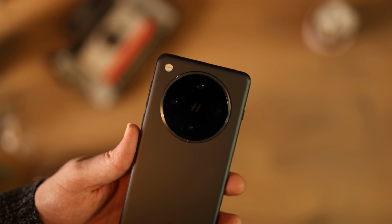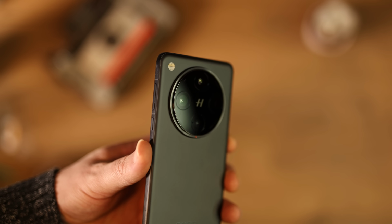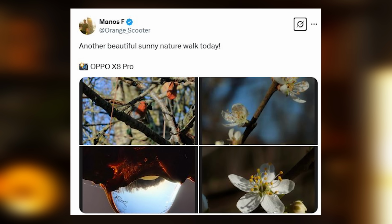Either way, I'm sorry that I didn't have as many shots as normal. The overlap time between these two when I had them, because the Oppo Find X8 Pro is a loan unit, was very limited, and therefore limited in terms of what I can showcase in terms of differences between both of them in different situations, what I would normally prefer, like macro as well, and of course portrait. Simply put, at the time of recording those shots for both of them, I didn't have many flowers and therefore I couldn't really do macro shots. But of course, watch some other guys like Orange Scooter on Twitter. He does some amazing shots and macro work when it comes to that Oppo Find X8 Pro.